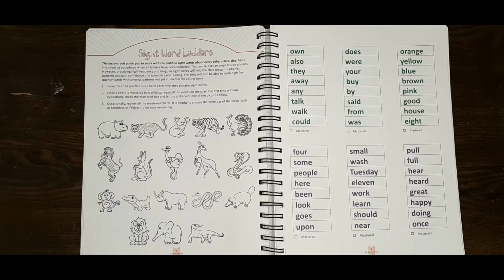And the reason for that is that this program is very grammar heavy. So if your child did originally test into this level, there is a reason for that. The reason being that your child does not have all the grammar concepts down that are needed in order to successfully master the next level.